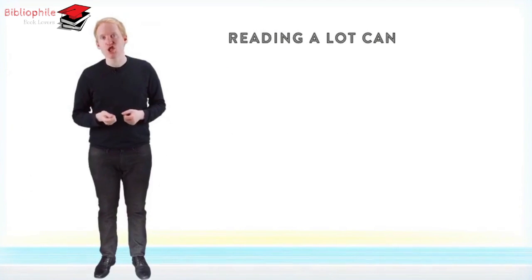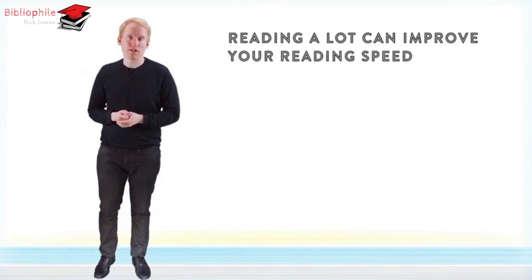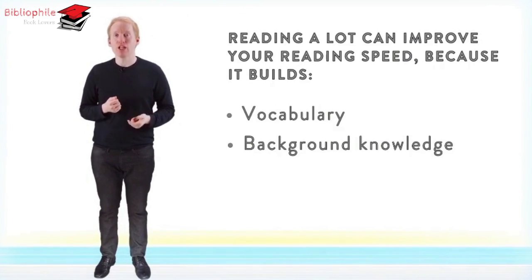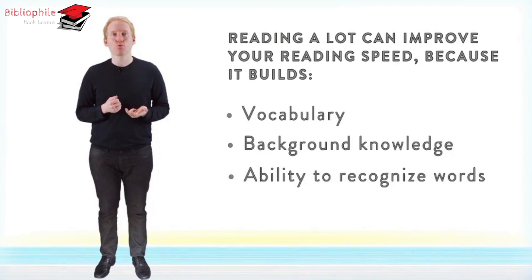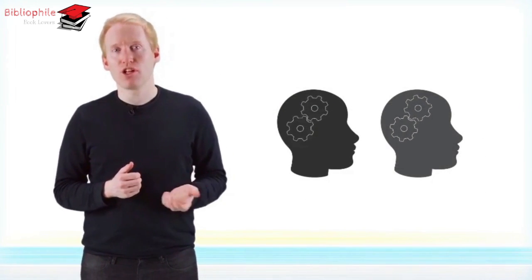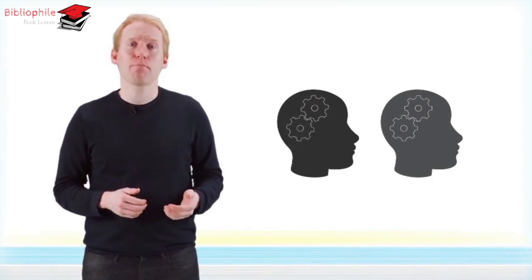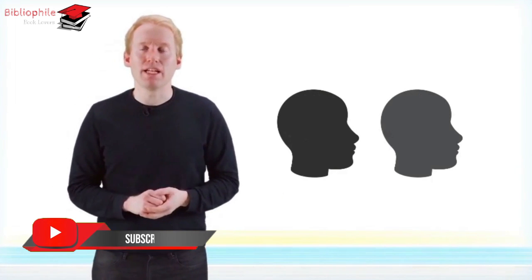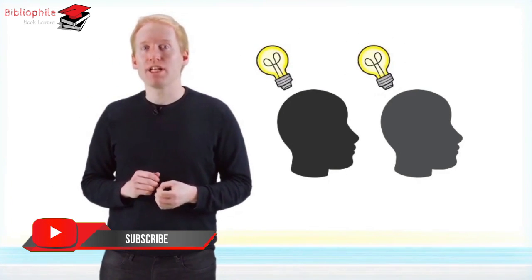By reading a lot, you can improve your reading speed somewhat. This is because reading helps you build your vocabulary, background knowledge, and your ability to easily recognize words you've commonly encountered. But there is a limit. Some people will always be able to read faster than others, simply because their brains can process words faster. But effective reading isn't about speed, it's about understanding what you read and remembering it. Engaging actively with the text will help you with that. Let's look at some scientifically proven practices.